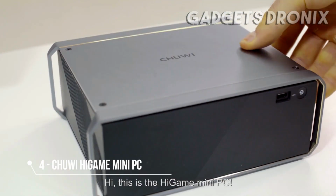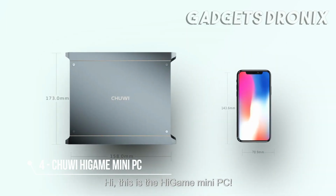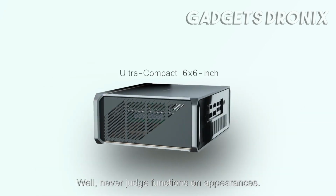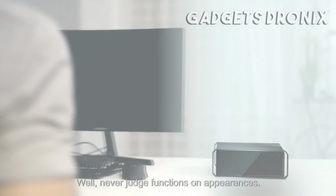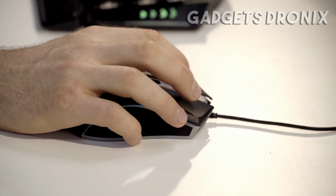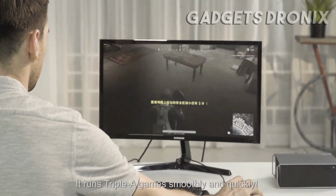Hi, this is the HiGame Mini PC. Small, right? Well, never judge functions on appearances. It runs AAA games smoothly and quickly.